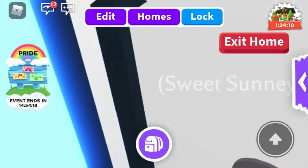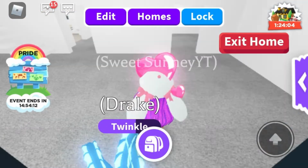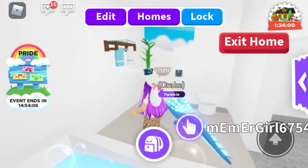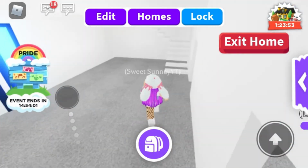Okay, so this is my house. Anyways, we go inside. I've finished it. This is the bathroom. Yes, stylish stuff. This is gonna be my room. I haven't even started. This is my room.